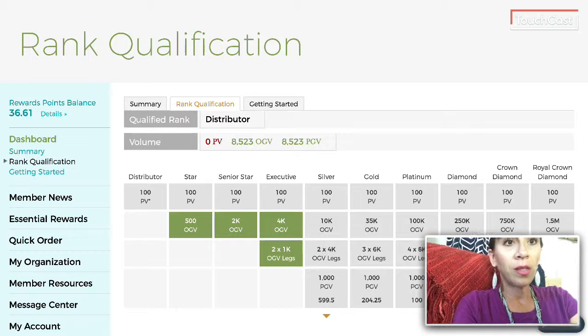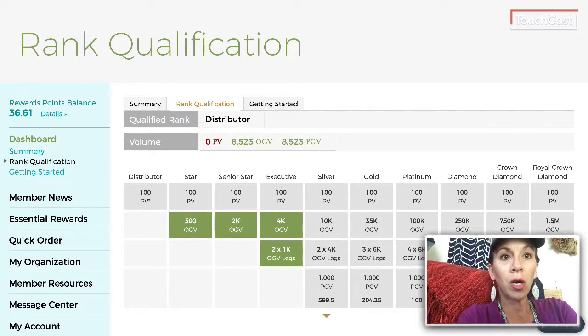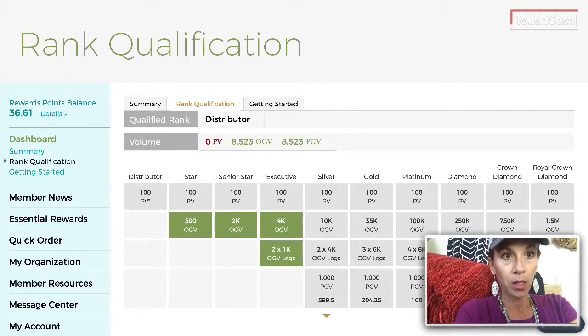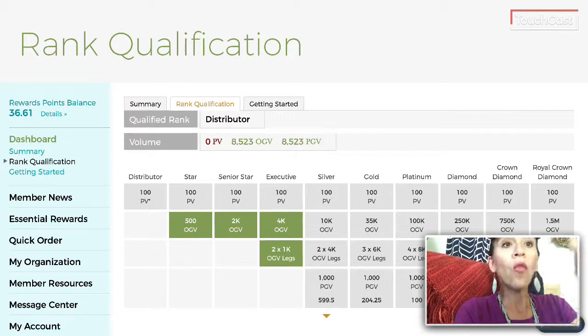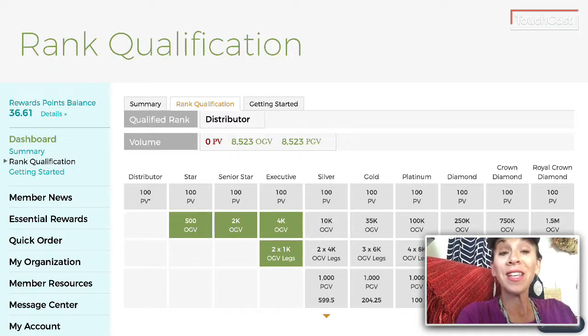If you look at the rank qualifications, to get to star, you just have to hit an overall organizational growth of 500 PV. For senior star, you have to have 1 leg reach your overall, I'm so sorry, I should do my research or sleep more, one or the other. Okay, so you have to have an organizational growth volume of 2,000. At that point, you don't have to have legs at all.